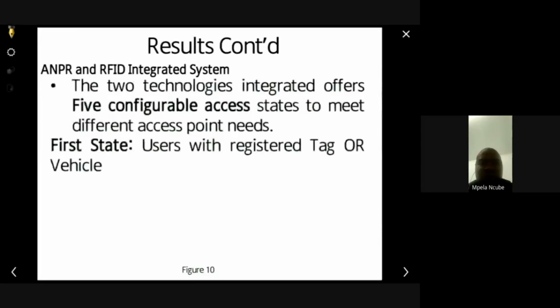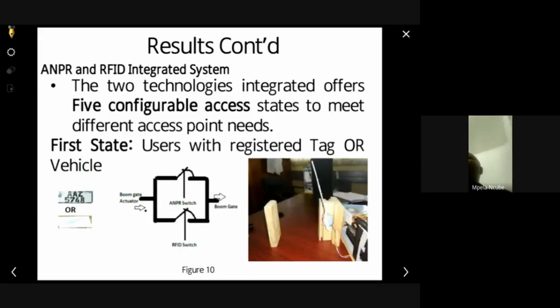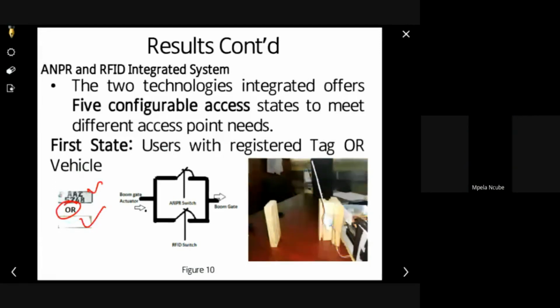Now, the two technologies integrated offer five configurable access states to meet different access point needs, just as I stated earlier on. These are the different states of configuration met by the integration of the two technologies. The first state is that users with a registered tag or vehicle would be allowed in. If you approach the entrance, say for instance, the Rufaro entrance, the moment the system reads either the number plate or the tag, the keyword here is "or". Any of the two will permit exit or entrance into the premises.